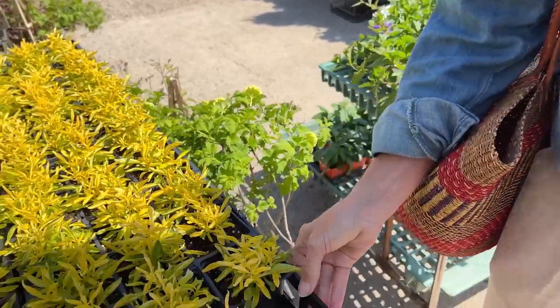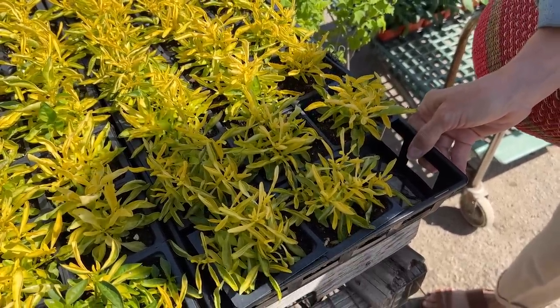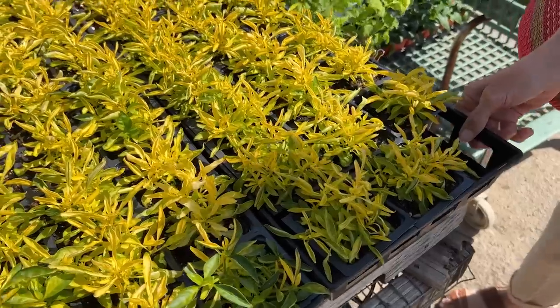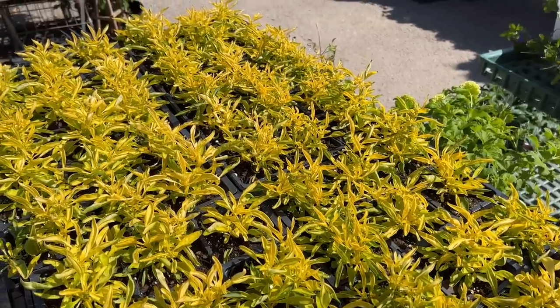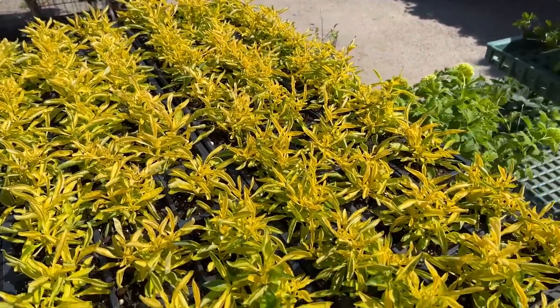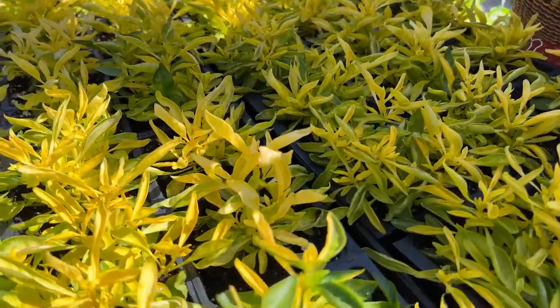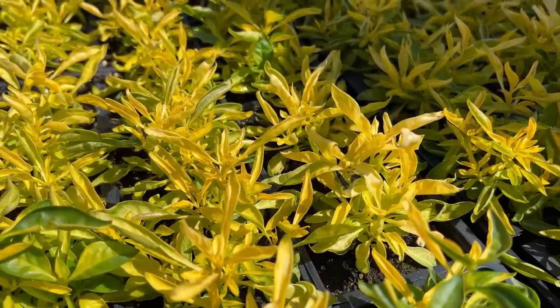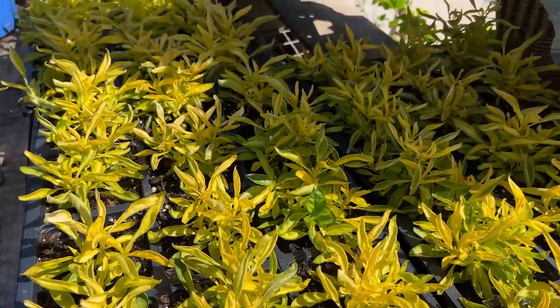Ooh, and wonderful. This is one of the things that I was looking for, this golden Joseph's Coat. It can really handle the heat. I'll show you in the garden in the front beds where I had some overwintering in a pot. It can be hard to find, so I'm thrilled that they've got it. I don't think I need a whole flat.